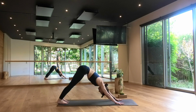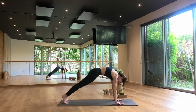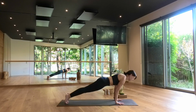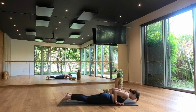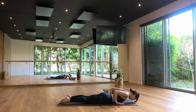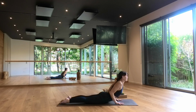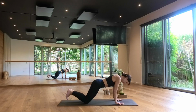On an inhale now, ripple forward to a high push-up. And knees can come to the floor here to modify if you like. On an exhale, lower to your belly. Keep your hands by your lowest ribs, your head low, just hovering. On an inhale, raise just your legs. On an exhale, lower the legs and lift your chest. Locust, cobra. Inhale, lower the chest. Exhale, press back, downward facing dog.